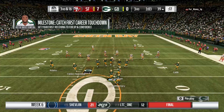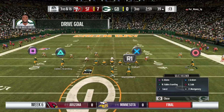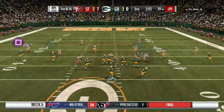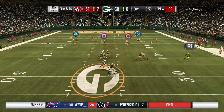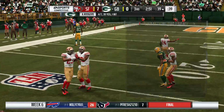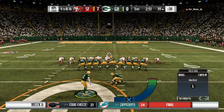Rodgers now, after the sack, he'll lead the pack up on 3rd and long. Working from the gun, Rodgers. And that is incomplete. Not only was the call spot on, how about the execution of that defense right there?